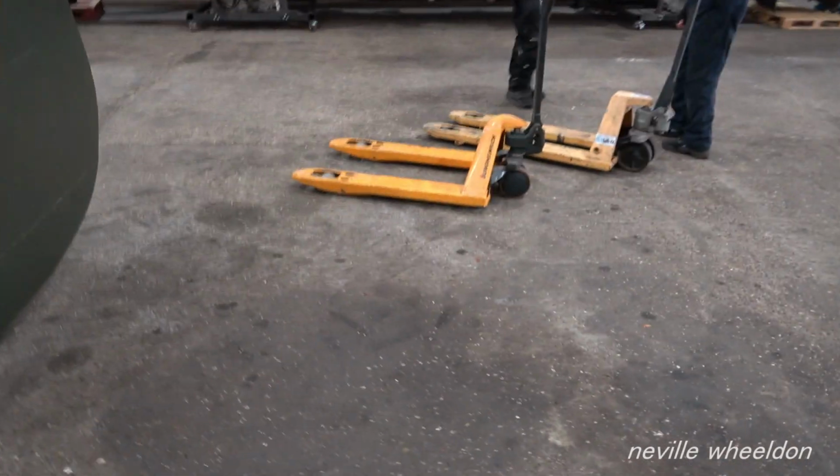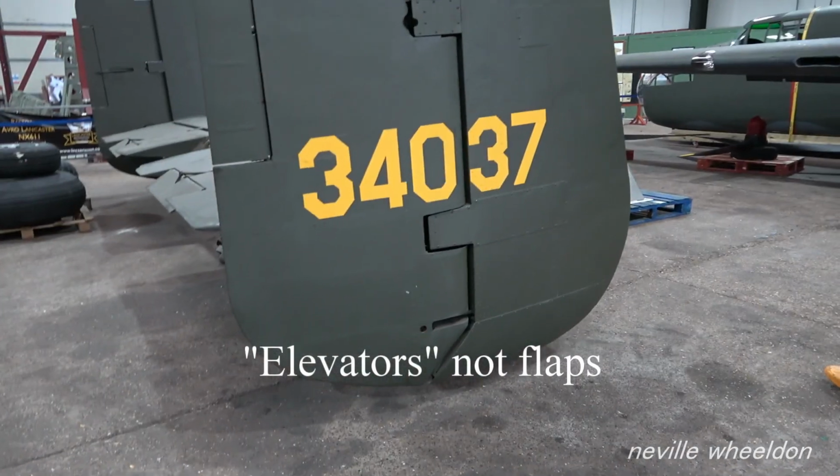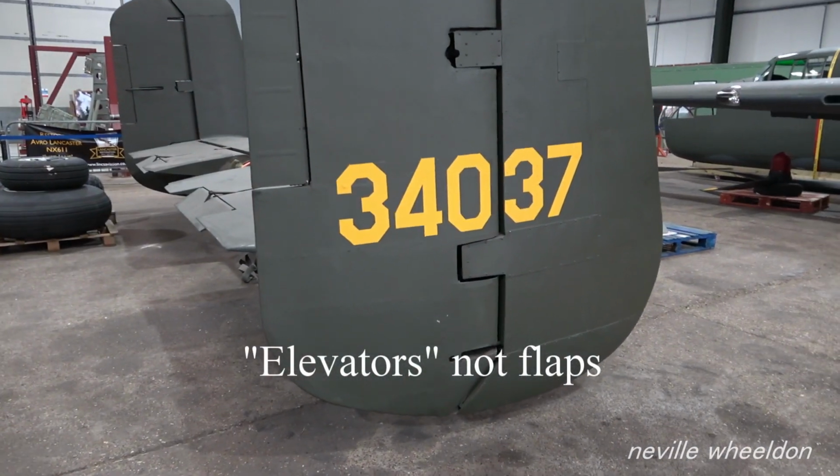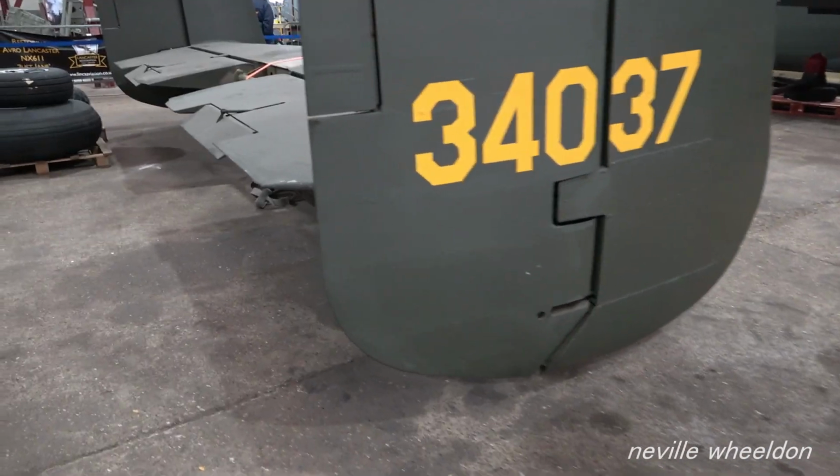Confused, mate. Why is that? I said you're looking confused. No, confused. Well, I'm always looking confused. I mean, I can see the flap mechanism, but I can't see the rudder mechanism.